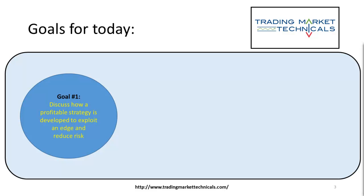So here are our goals for today. The first thing we want to discuss is how to profitably trade and develop and exploit an edge to reduce our risk, right? So why? I mean, what is that reason? And I think that's a powerful goal.